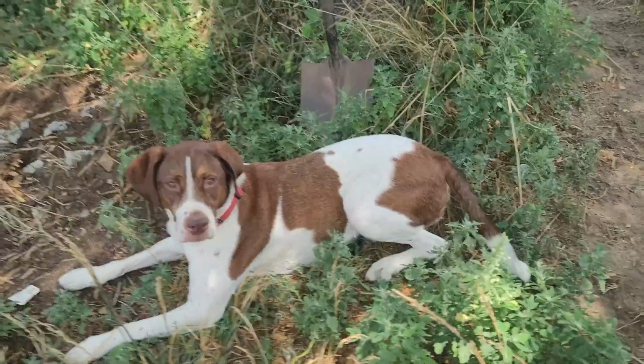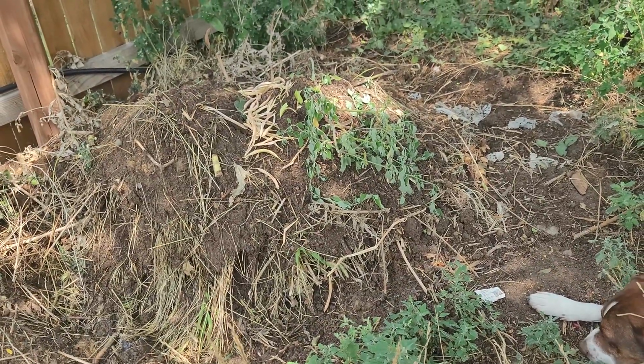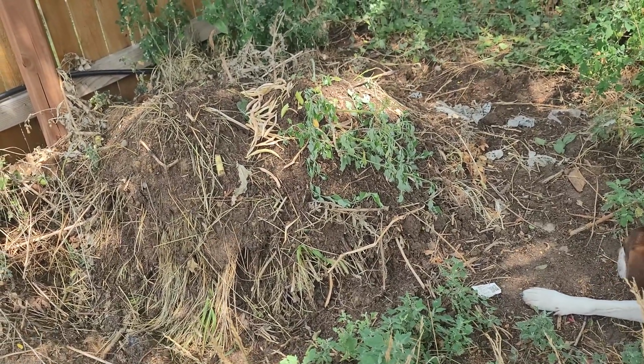Well, I did forget to show you one thing, but it ain't the dog. It's the compost pile. As you can see, it's very alive and it's very active, and it's probably maybe worth 2 yards.